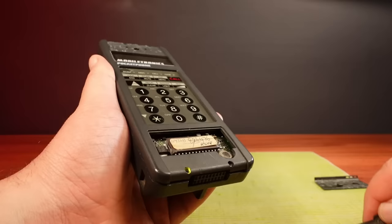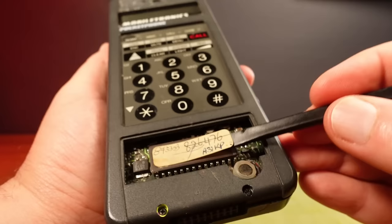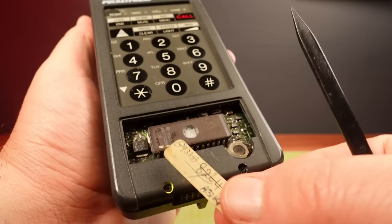The first awesome part of the day. So let's see what's under here. Oh, that just falls off. Yep, we have an EEPROM. Wow, I wonder what's on that.